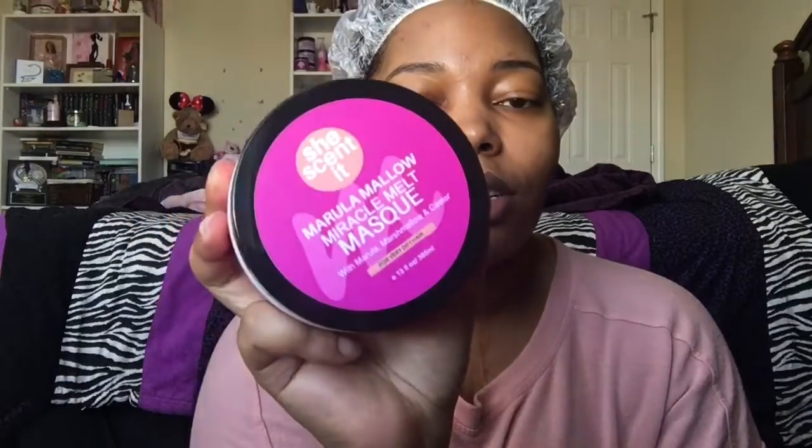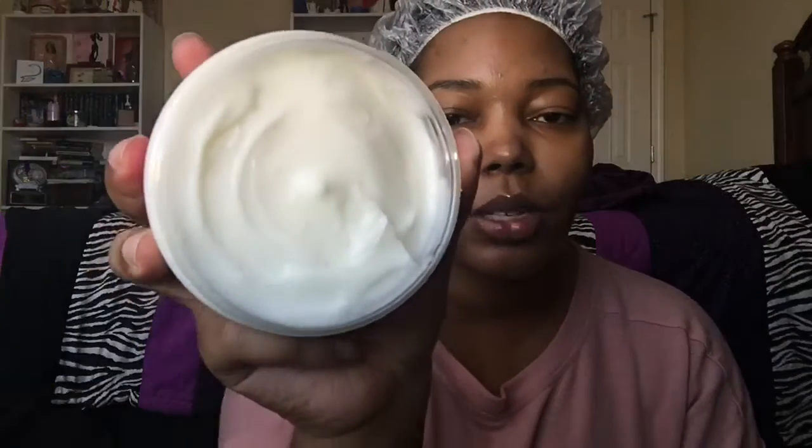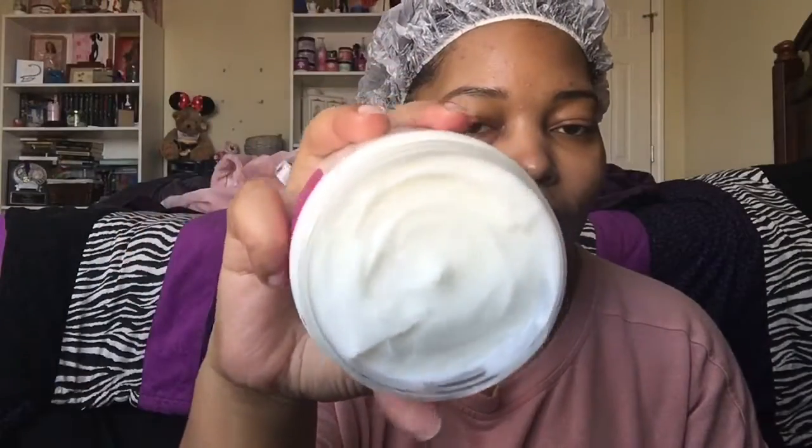And today we're going to be doing a new baby. This is the She Scented Marula Mallow Miracle Melt Mask with marula, marshmallow, and castor. So that's what she looks like. And if you've seen my Black Friday haul video, you know what the texture looks like, but that is what the texture looks like. Super thick and creamy.